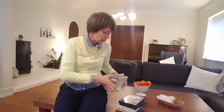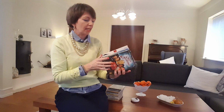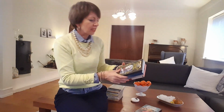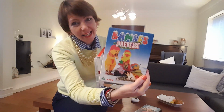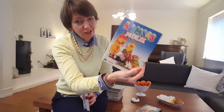To get back to the story, we had opened that cupboard and we found, because we were looking for these Christmas Advent calendars, here's one, it's called Jesus og Josefine, Jesus and Josephine. And this is Nightmare Before Christmas. I'm not sure if we'll hold on to that, I'll check with the kids. Bamse's Julereise, and this is one that the kids loved when they were small, and we still sing the songs from it.